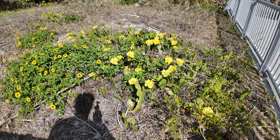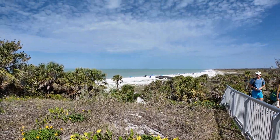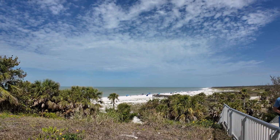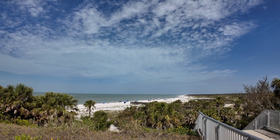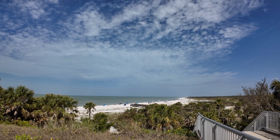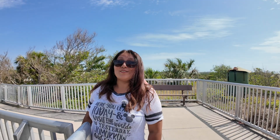And here we are at Fort De Soto with some beautiful flowers and an absolutely gorgeous view. Look at that beach. Oh my goodness. I really wish Veronica was here with me. Guess what? Hey! She is here. Isn't this gorgeous? It is beautiful.